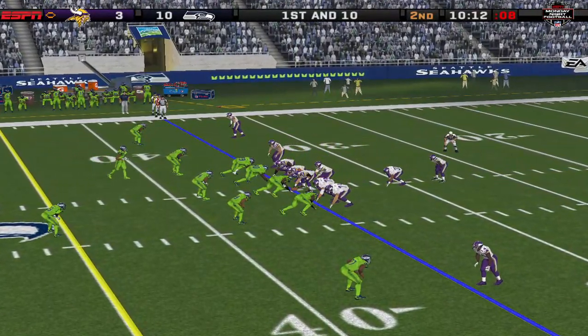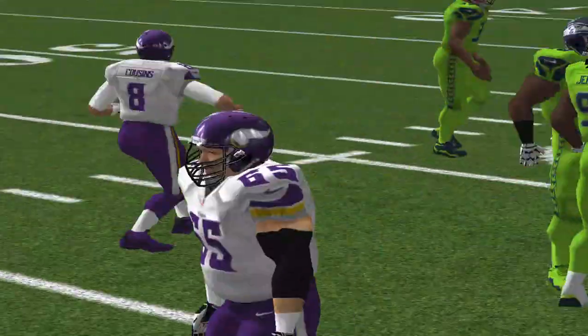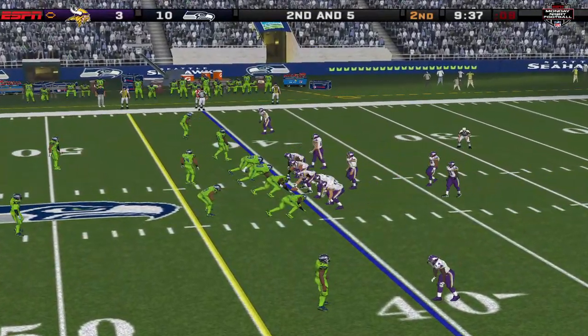They line up in the I formation. He's going to run it. Number 98 is there for the tackle at the 40. Ball on their own 40. 2nd and 5. Ball on the 40-yard line.